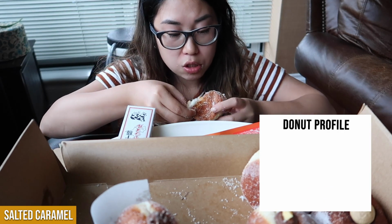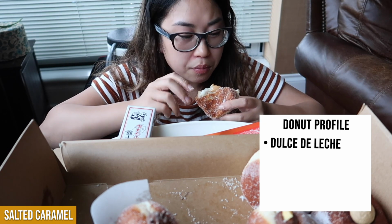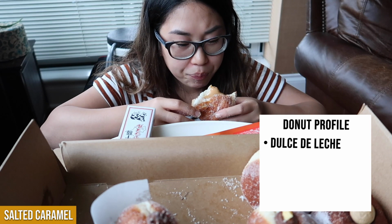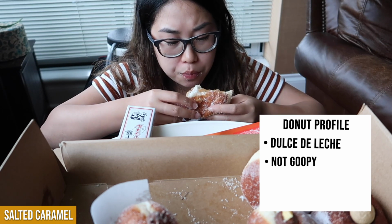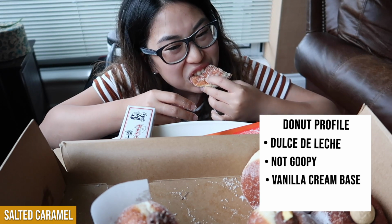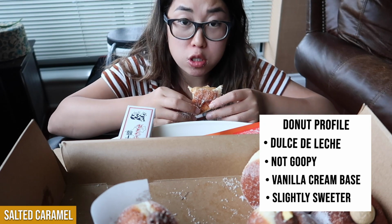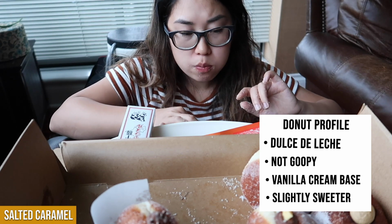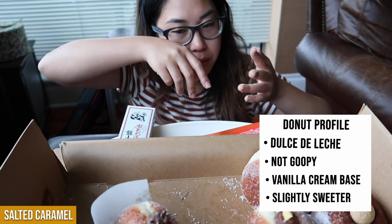Wow, this is literally dulce de leche. Salted dulce de leche. Very, it's not goopy. Also very light cream, vanilla bean based. On the sweeter side, in my opinion. So if you're a sweet tooth, I think you'd really like this salted caramel flavor. Wow.